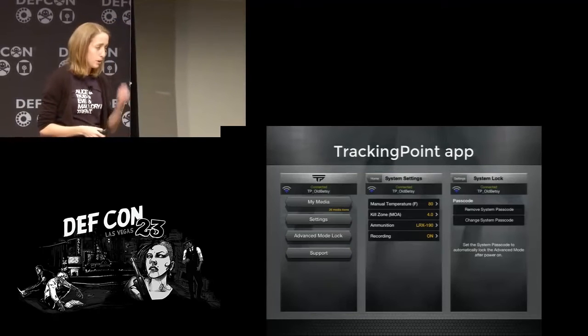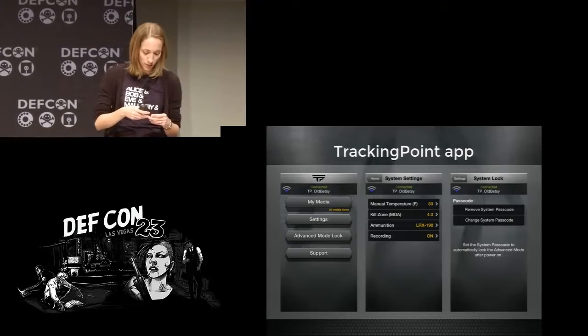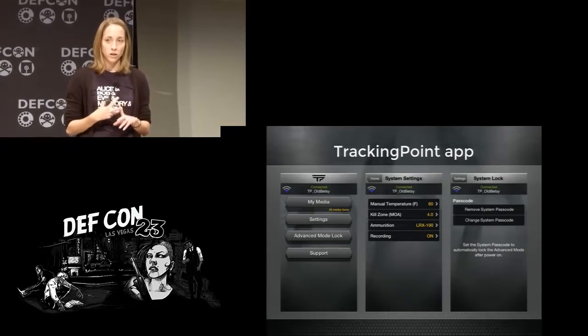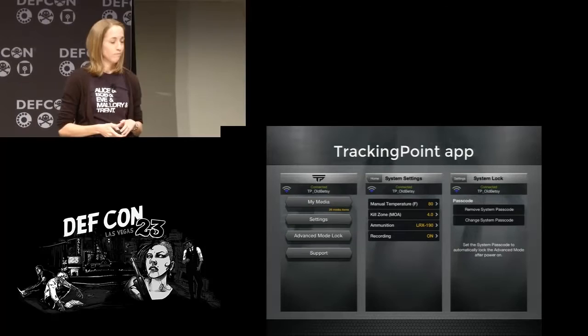The second app, and the more interesting one, is called TrackingPoint. That's the app that will allow you to change wind, temperature, the type of ammo used. It will allow you to download media, so the videos off of the scope, and it will also allow you to do software updates from your phone.